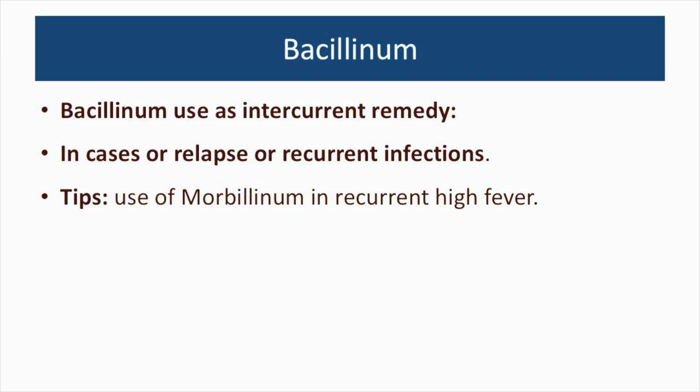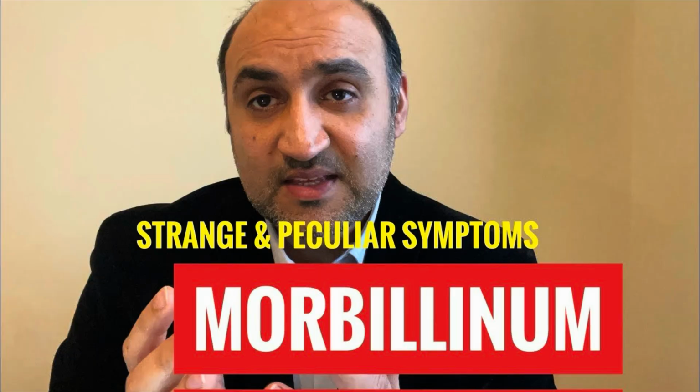The child gets fever after every few days, and parents complain that since the infection, he never puts on weight. Instead, he lost weight and is always feeling weak and lethargic. In those cases, try morbillinum, just one dose. I often give 30 potency, but you can also give 200 in those cases as well.